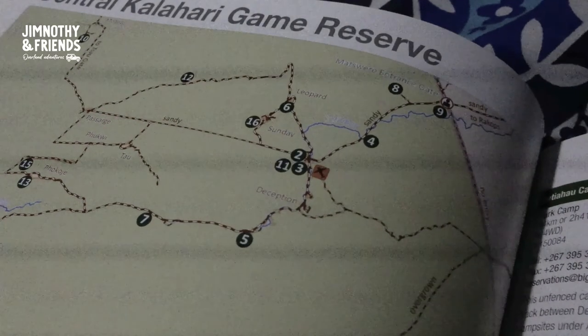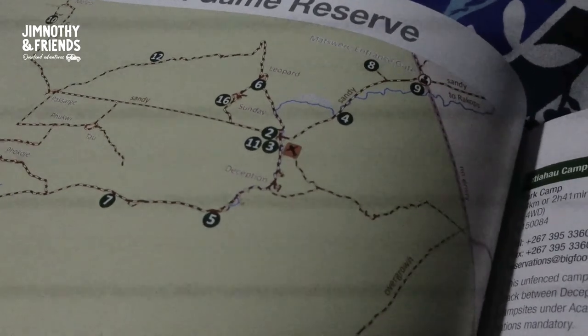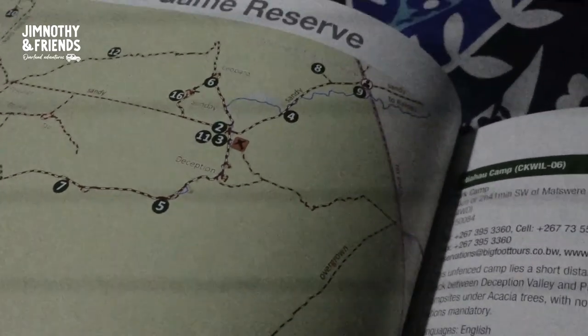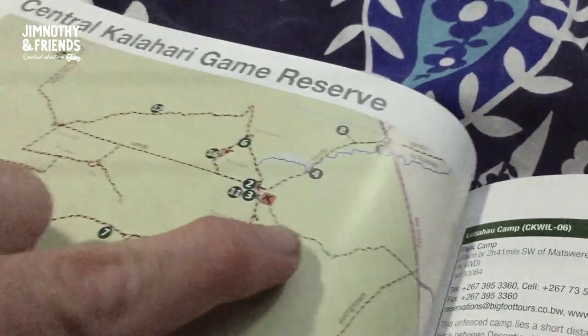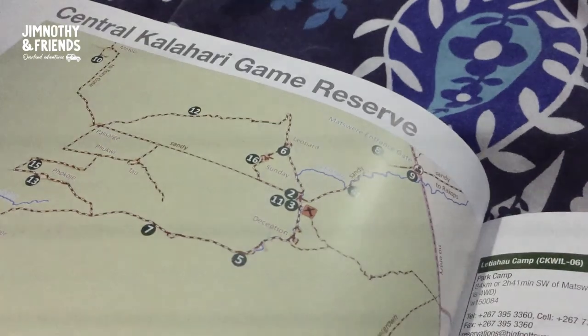Staying at Sable Hide in the Kruger, but we're in the CKGR. We're there at number 2, Kori Camp, and we saw the lions today over there, at Deception Pan.